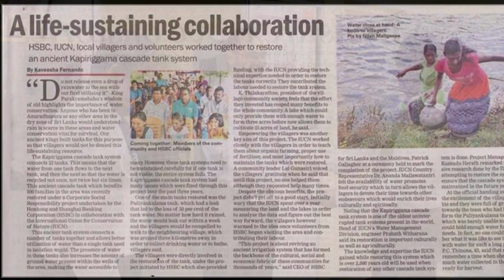Ecological restoration of cascades has been one of our interested areas, and we were looking for a donor to finance that type of work. Then we got to know that the HSBC, under their Global Water Programme, is supporting projects of that sort. So that was an interesting finding, and we submitted our proposal, and they have provided resources for us to implement this project for 3 years.